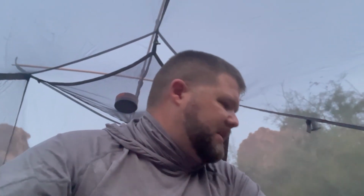I figure if I push off by like 6:37, it'll give me about an hour, or an hour or two to get up to the dam. The river's really calm right now. That should get me up there. Fish are jumping, but it's just calm. It's going to be even right here where the rapids were loud last night.